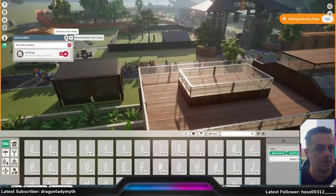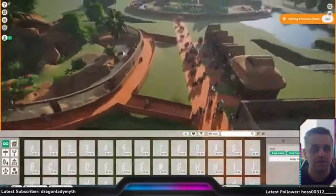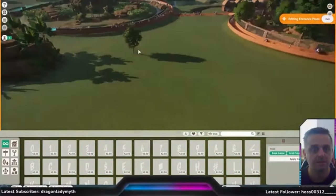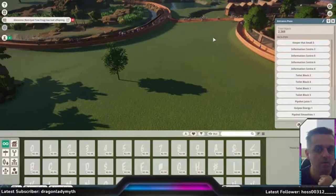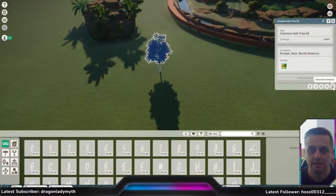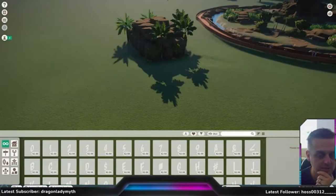That's what all those notifications there are for, because there is issues with that. Right. So we need to build, basically, a big exhibit where multiple animals can live together. Because we need to put together some gazelle, some zebra, giraffes, wildebeest.